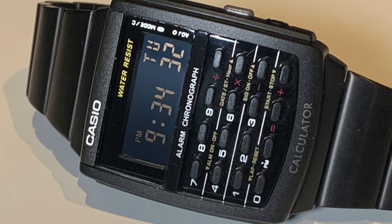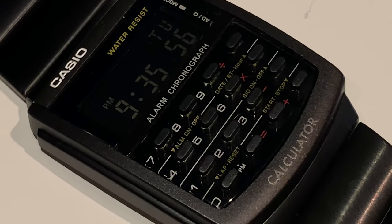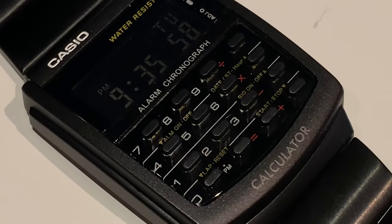Enough said. Sometimes you just want to feel like a watch geek. The Casio calculator. Boom. In a day where we have technology that's so far advanced, we can ask our phone what 2 plus 2 is, and it'll tell us. These things seem obsolete. Not to mention, my fingers are too big to operate the damn thing. But it just looks damn cool on the wrist.